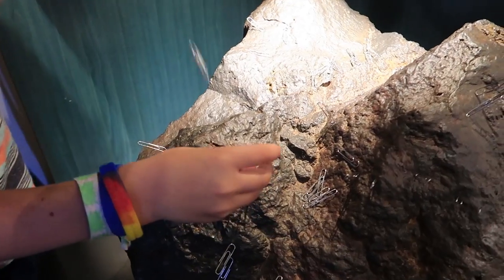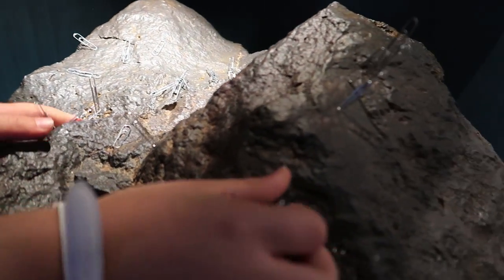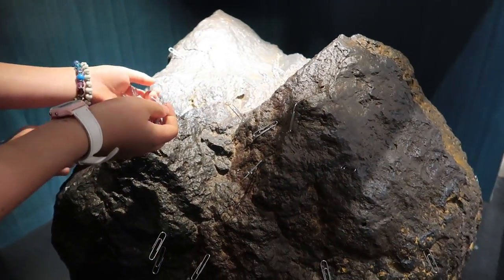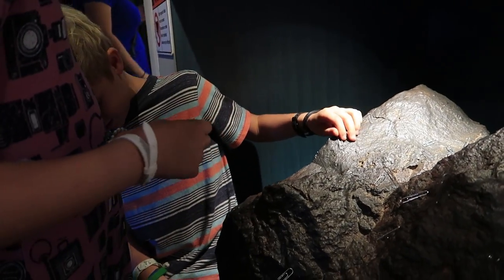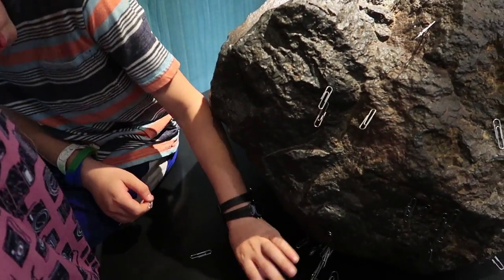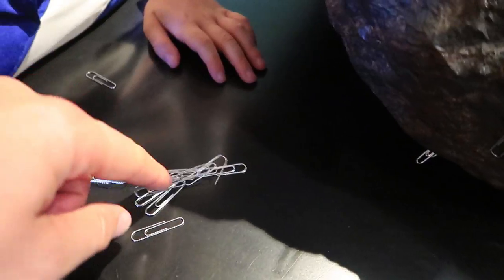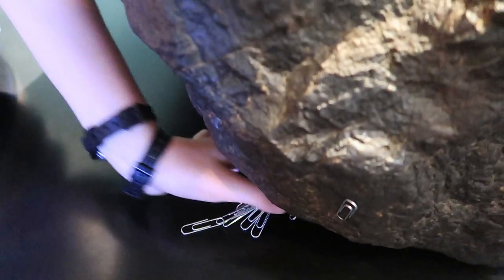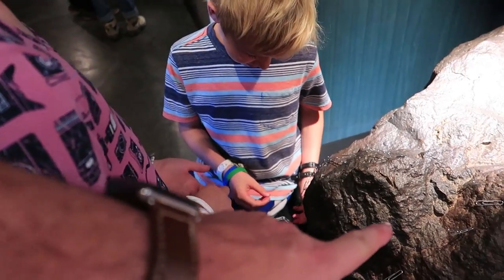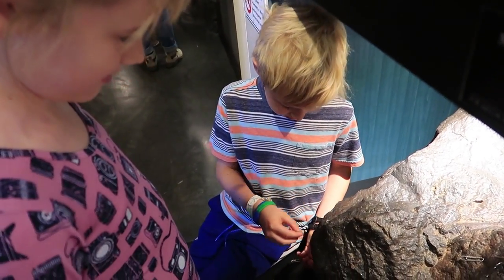Whoa! Is that a magmatic rock? Yeah, it's fun. Didn't work for me. Oh, you can make little magnet towers. Oh my goodness, I just put them down and look what happened. Oh yeah, Bailey. Whoa, do that again. That's cool. Do you guys know how this rock became magnetic? How? It was hit by lightning. Whoa.